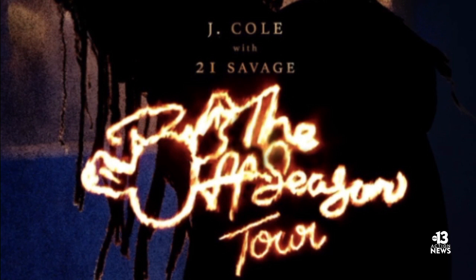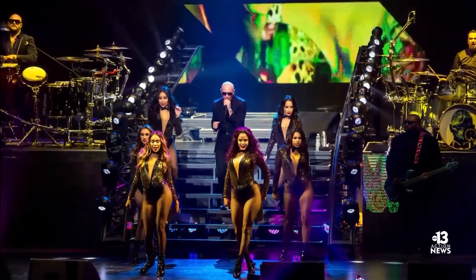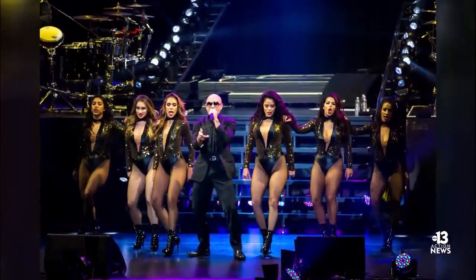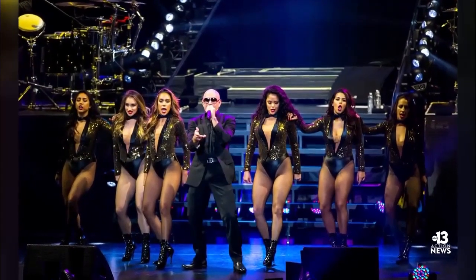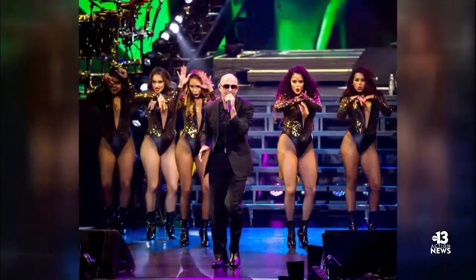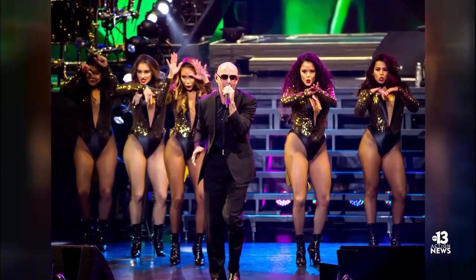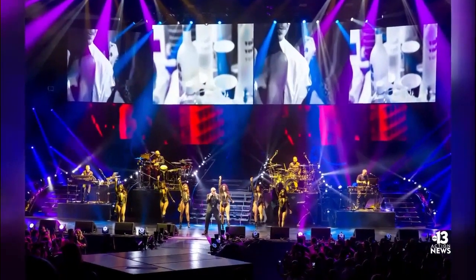Also, by the way, Mr. Worldwide is bringing his I Feel Good tour right here to Las Vegas. Pitbull will perform at the Zappos Theaters at Planet Hollywood on September 18th. You can get pre-sale tickets Thursday morning. You got to use the code CRPitbull. Regular tickets will go on sale the following morning.